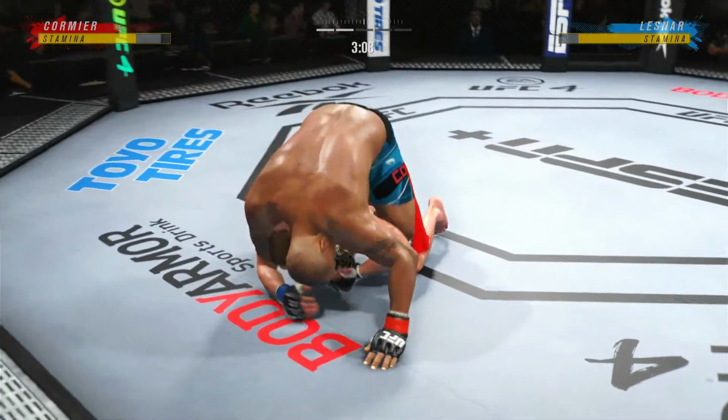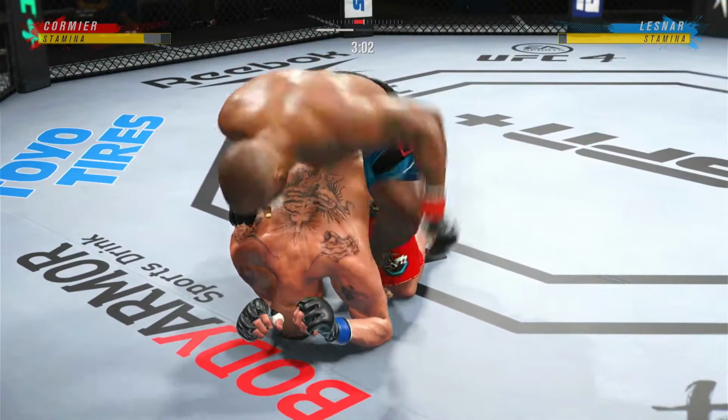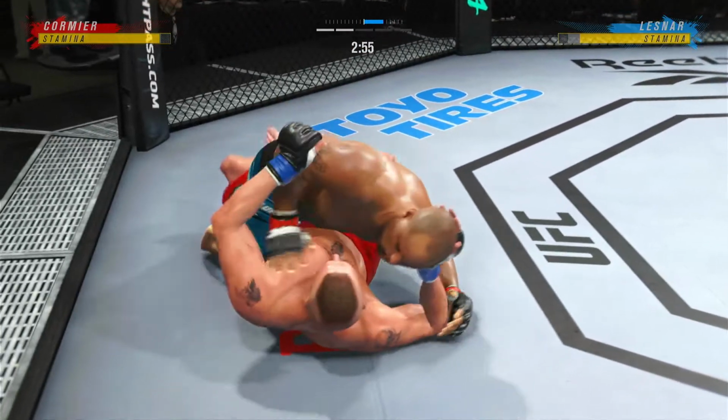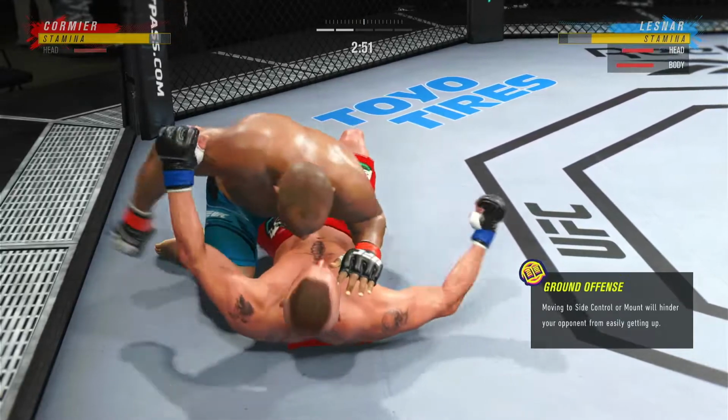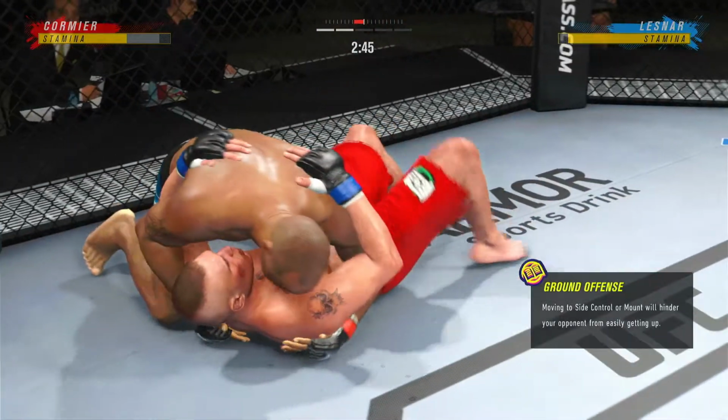Job of relaxing. Oh man, that was slick. Working off of his back here. Looks like he may try to hip escape. Cormier ground and pound from half guard now. All right, side control now, DC.